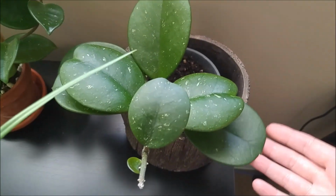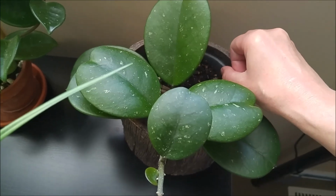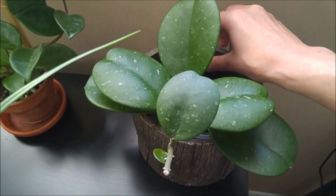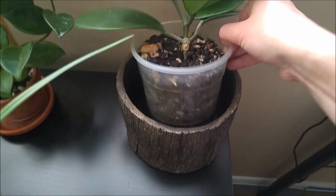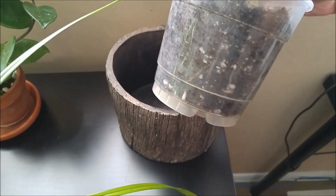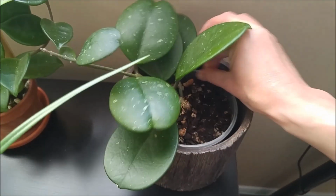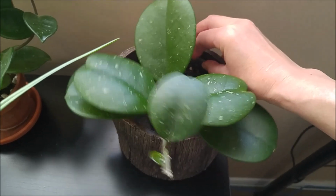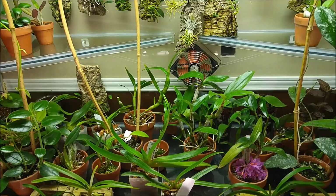But I'm not sure. Or maybe it's still adapting to change. Maybe it doesn't like to be disturbed. But it did grow since I got it, and I can see there are roots growing. So this is Hoya obovata, which is moderate growing. Not too fast, not too slow.